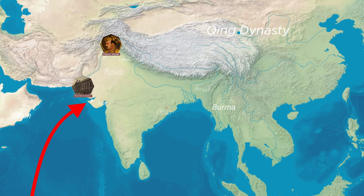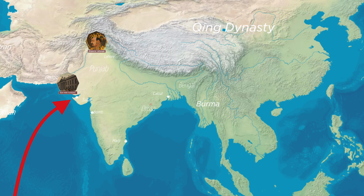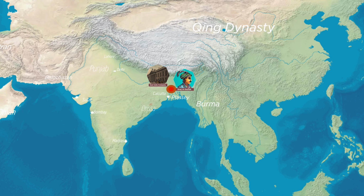After gaining trading rights, the company established many trading posts and factories across India. After the death of Mughal Emperor Aurangzeb in 1707, the East India Company began dominating the regions. This journey of domination led to the Battle of Plassey with the Nawab of Bengal, Siraj-ul-Dawla, in 1757. After the victory, the company took over Bengal.